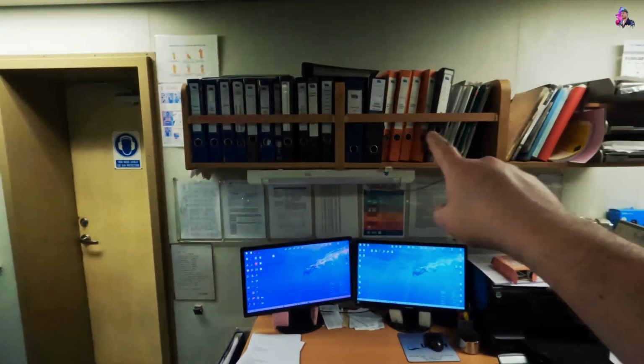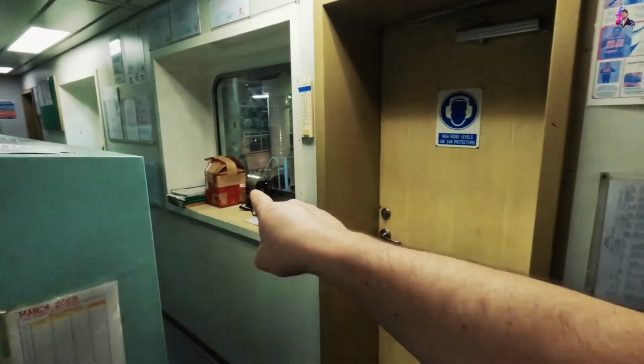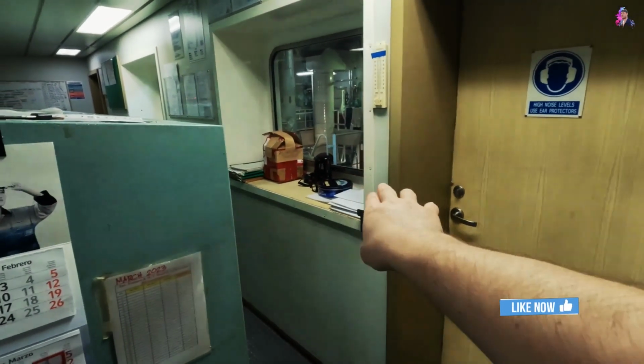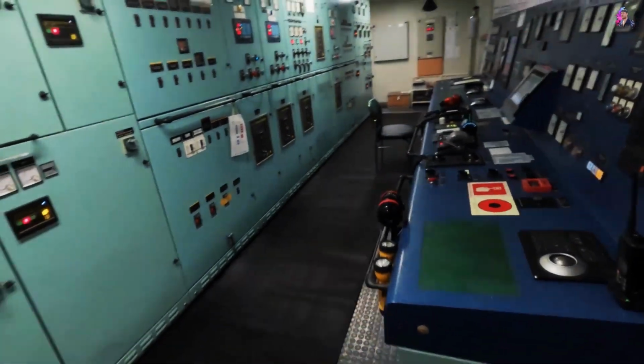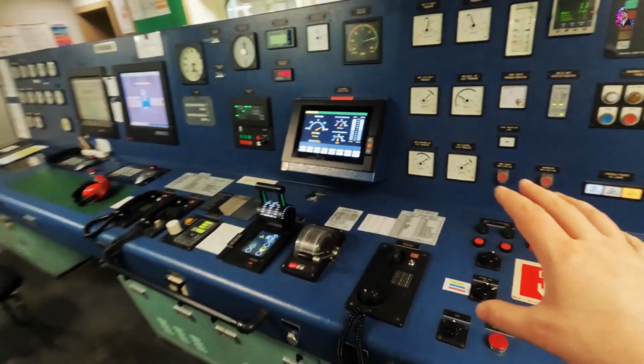We have a fridge over there, we keep some soft drinks. Alcohol is not allowed on board, so don't even think about bringing alcohol on board the vessel, because the chief engineer will be very angry at you. And in the corner over there by the window I have a spot of my own where I keep my electrical manuals, just to be easier to find whenever I need to find something. I also have a flashlight over there in case there is a blackout and I need to access some light quickly.